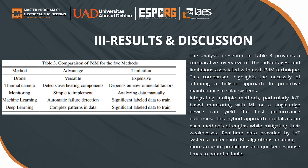The reviewed methods clearly show that while individual approaches like drone detection or deep learning offer significant benefits, the most impactful solutions come from combining continuous monitoring with machine learning techniques. For instance, Imamium and Dependency demonstrate that integrating real-time monitoring system with machine learning models, such as artificial neural networks, allows for more accurate and timely detection of anomalies. This combination enhances the system's ability to predict faults before they escalate, ensuring better efficiency and longevity of PV systems.